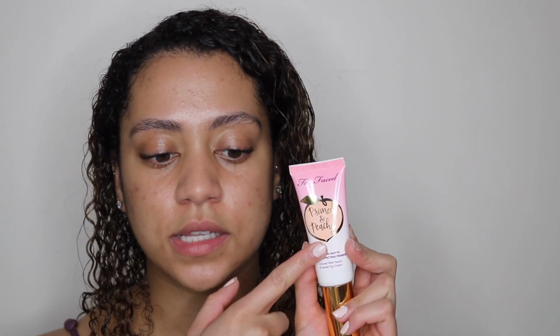Okay, anyways, so the primer we're going to be using today is the Too Faced Primed in Peach. It's a cooling matte skin perfecting primer. I have mixed feelings about this because my face is going through so much lately that anything I put on my face doesn't look 100%. So when I was testing it out through the tester, and disclaimer, my nails look like shit right now, so live that for me.